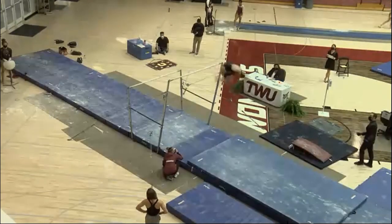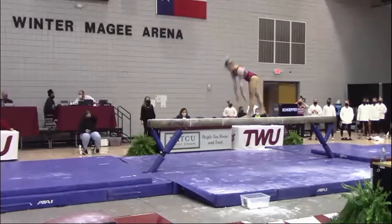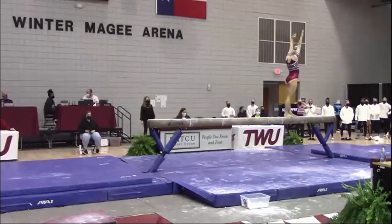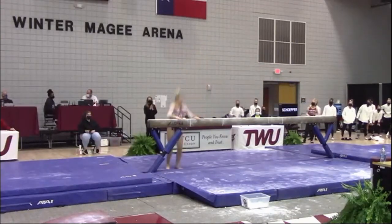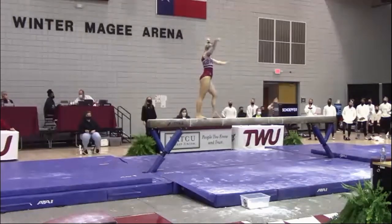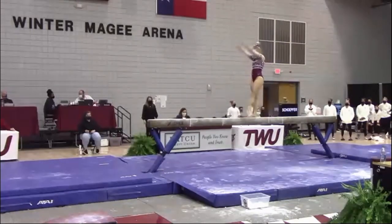Evie Scheffner now onto the beam. Evie has been someone to watch this season for OU. In multiple events, she holds national rankings on vault. She is number 3 actually. So, multiple event athlete. Ooh, big bobble off of the beam there though. Not what you want. On the beam, Evie's best is a 9.9. Very good. Won't be getting that today.